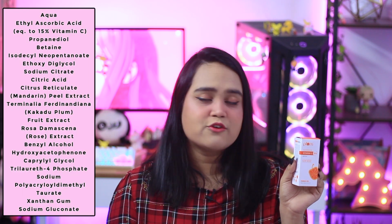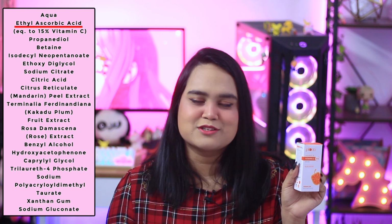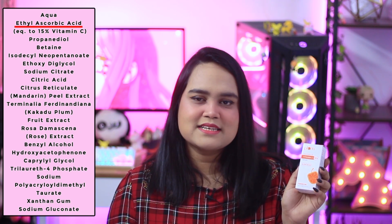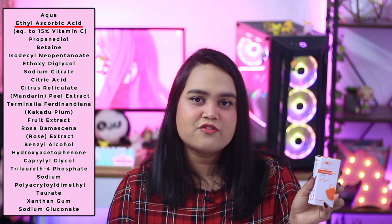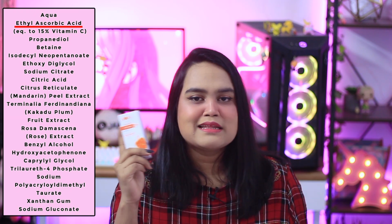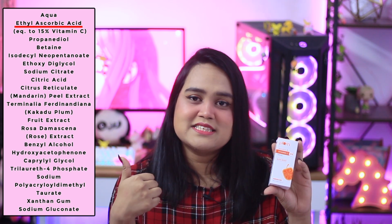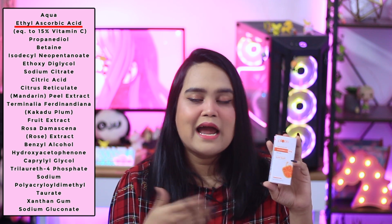Now let's just talk about the ingredient list very briefly. This is a vitamin C serum and it has about 15% of it, and it uses a derivative of vitamin C known as ethyl ascorbic acid. Ethyl ascorbic acid is also called EAC, or esterified derivative of ascorbic acid, which consists of vitamin C and an ethyl group bound to a 3-carbon atom, which does two things. First of all, it makes it very stable, and second, it makes it water and oil soluble.